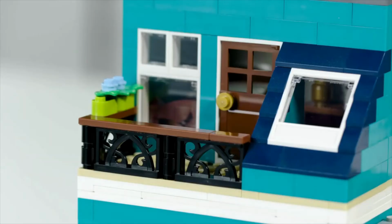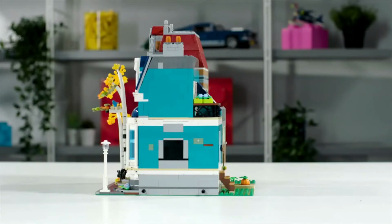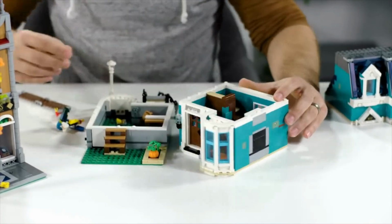So the address of the blue-green building is 107, which some people might know is the number for the color that it is. This is actually pretty special to me because when I first arrived at LEGO, it didn't exist anymore. It's kind of an old color that we've brought back recently. For the first 2 years of me being at LEGO, I was campaigning to get it back and finally managed to talk to the right people and get it going and get it back again.